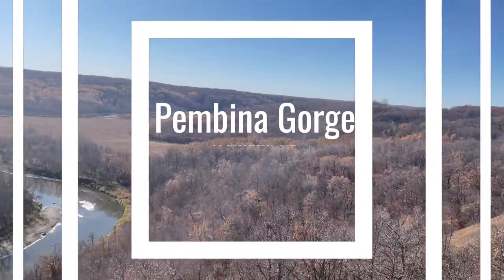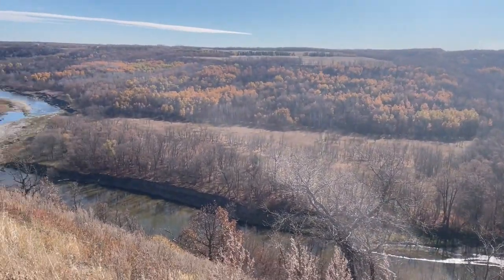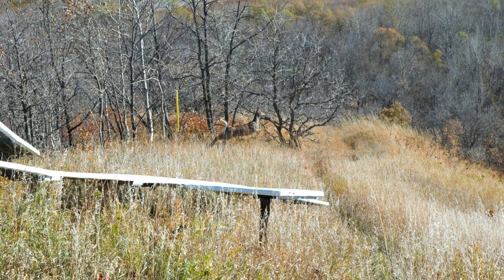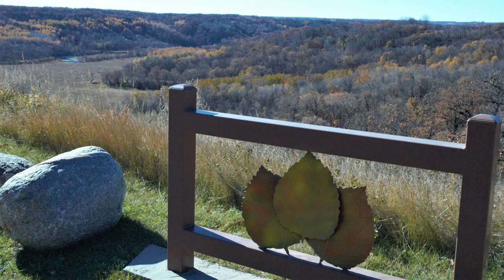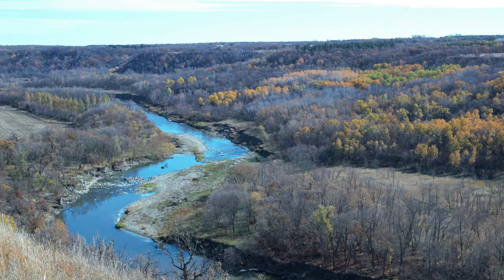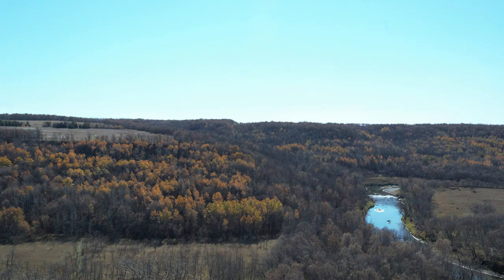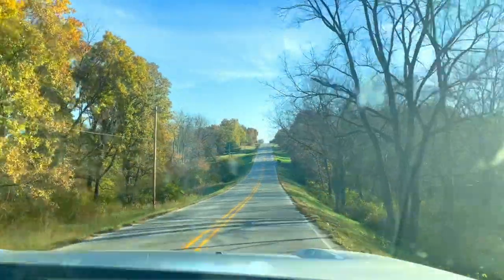When you're geocaching, don't forget to look at the beauty around you. This little hike that we took on this day looking for geocaches was fantastic. This was so much fun.